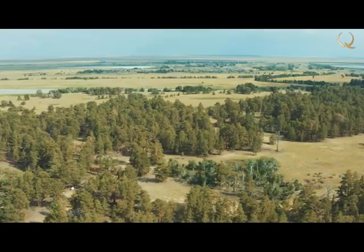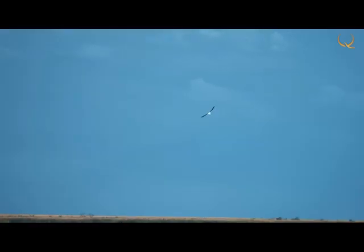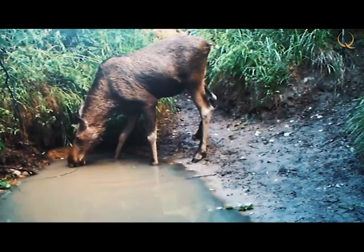Just a few decades ago, the fauna of the reserve was enriched. A lynx settled in the forests, a forest marten appeared, a raccoon dog began to come across. In general, the animal world of the Naurzum Reserve is a quarter of the entire fauna of Kazakhstan.